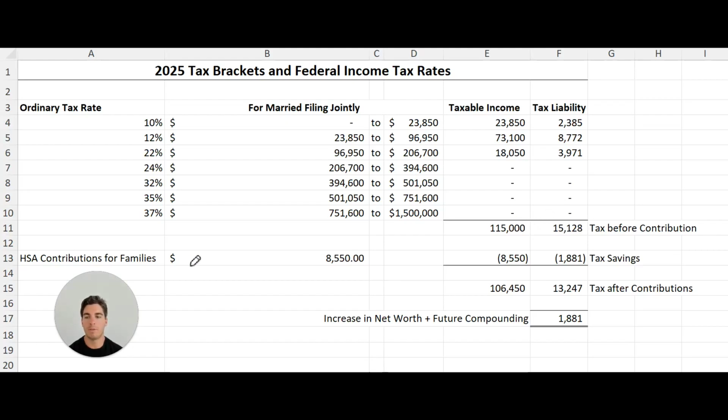With the health savings account contribution, the family max for 2025 is $8,550. So before the contribution to an HSA, their taxable income was at $115,000. They made $8,550 contribution in December. That lowers their taxable income to $106,450.